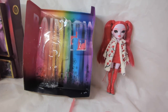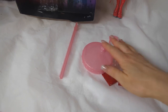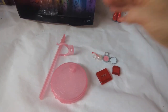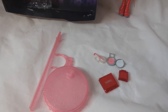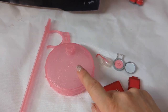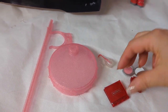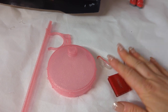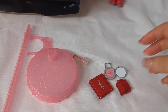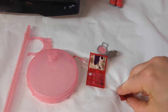I managed to free her and her accessories, and we can see all her accessories down here. So she comes with a stand. I love that about the Rainbow High and the Shadow High dolls, that they all come with a stand and they're pretty functional. I also like that they're color coded to the doll. That makes them a little bit more unique. Now, she doesn't come with a second outfit, and I'll do a bit of a comparison with the other two soon. She comes with some little plastic accessories instead.